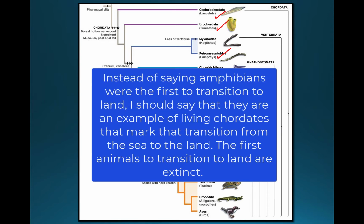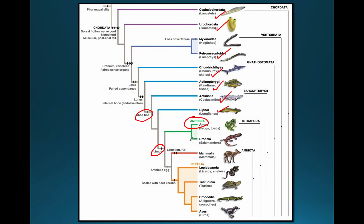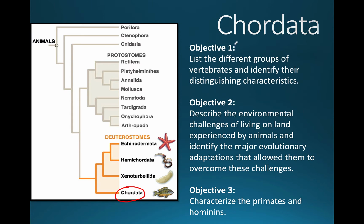And today we're going to pick up that conversation and continue to talk about the vertebrates. We're going to begin by talking about Reptilia, which includes the lizards, snakes, turtles and tortoises, alligators, crocodiles, and birds. And then we'll also spend some time talking about mammals. And that will be in Objective 1. And in Objective 2, we're going to talk about the challenges that animals face as they moved from the sea to live on land. And then, either in this video or in class, we'll talk about the adaptations that animals had to have in order to survive on land and overcome these challenges. And then the last objective is we're going to spend a little time talking about primates and hominins.